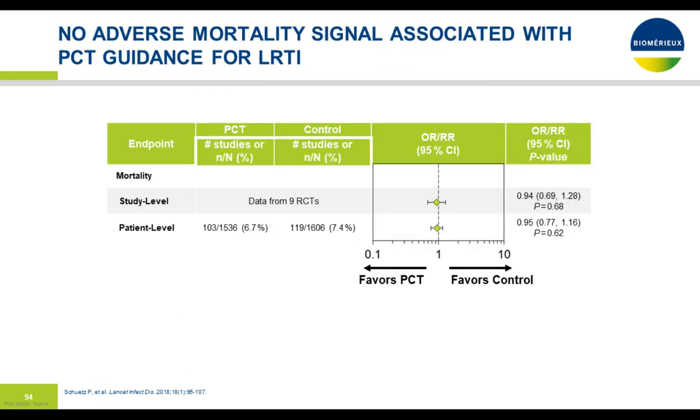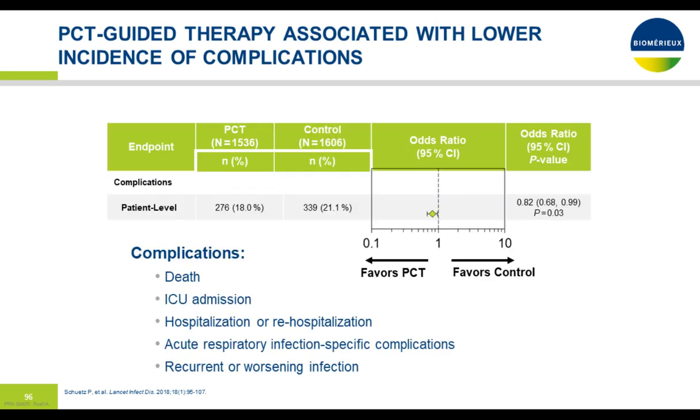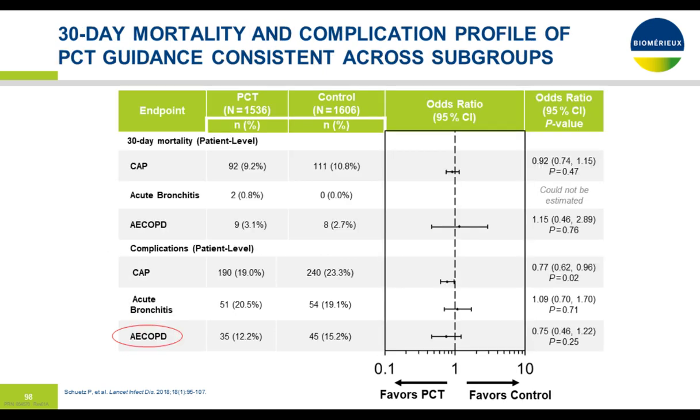And looking at the safety, similar, no significant difference between the control group versus the PCT group. If you look at this, similar rates of mortality in the LRTI patient level meta-analysis. Again, favoring PCT, complications of death, ICU admission, hospitalizations, respiratory infections, and recurrent or worsening infection. Again, similar lengths of stay, as you can see. And again, for the acute exacerbation of COPD, 30-day mortality actually was a little lower in the COPD group.